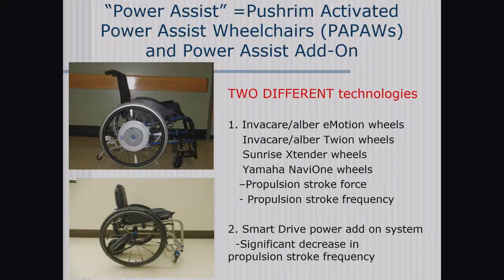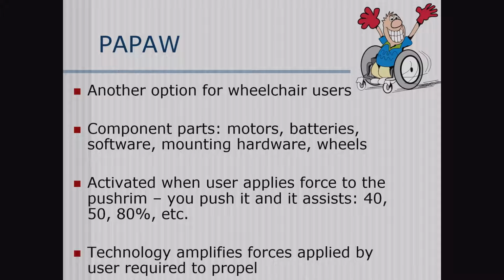And so as we're looking at it, we're looking at Pushrim activated power assist wheels, where you actually push on the hand rim and it helps to amplify, if you will, each push, versus a different product such as the power add-on system, the SmartDrive, where, with the newest version, the MX2 Plus, you're actually tapping with a wristband and that initiates the motion, and you're more than just steering the product. So you're not necessarily pushing repeatedly. And so it's just really important for us to understand that it's 2 different technologies.